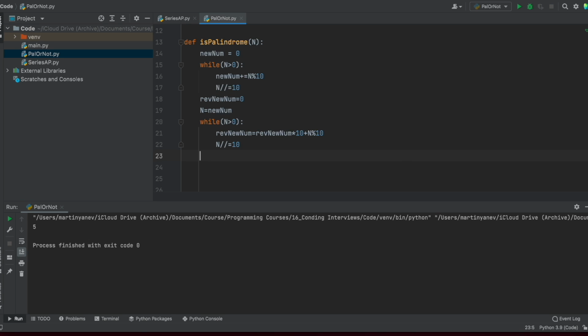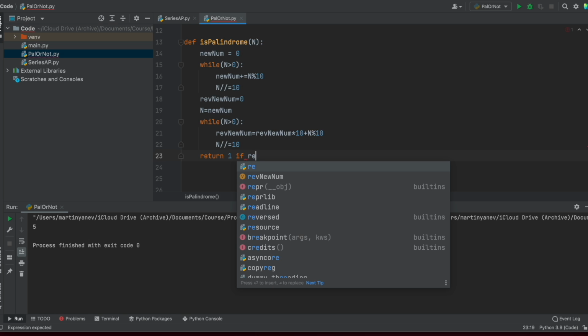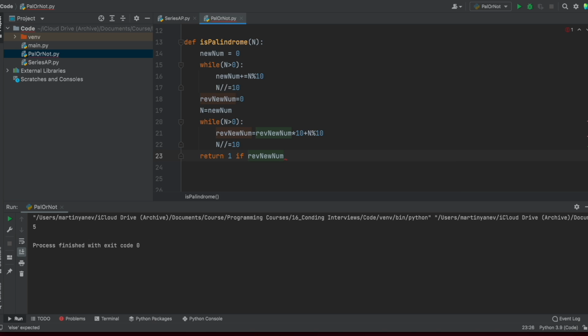So let's do here. Once we get the number we need, let's return from the function, and we want to return 1 if the reverse number, so rev new number, will be equal to the new number. Actually it's double equal, because here we're checking equality, and else the program should return 0. Okay, so what I say here is that if the reverse number is equal to our new number, which is that one and that one here, and the one that we got out of this function incremented. So if those two numbers are equal, then we'll get 1. Otherwise, we'll get 0, which means error.